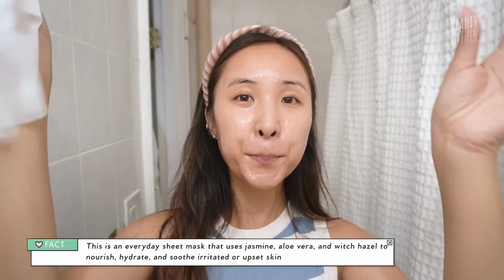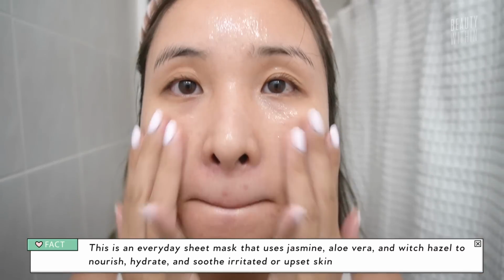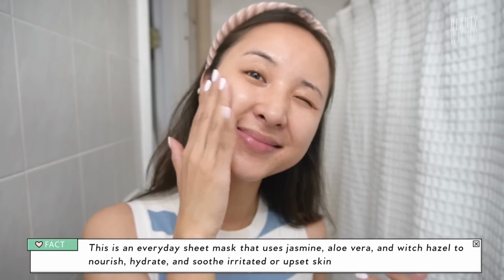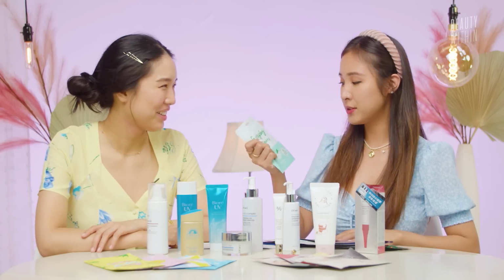But this one I really liked. I actually used it this morning. When I put it on and took it off, the redness actually went away. And your pores look so nice today. Really? Oh wow, well, it might be because of these other things. So this one is awesome.